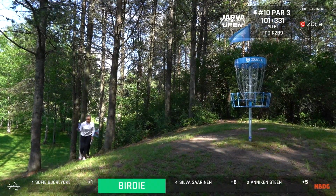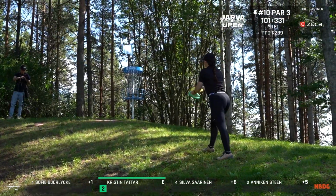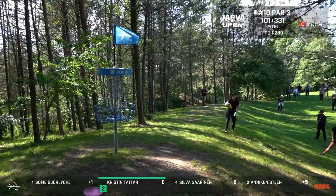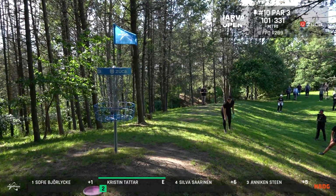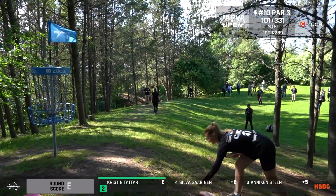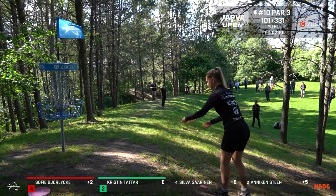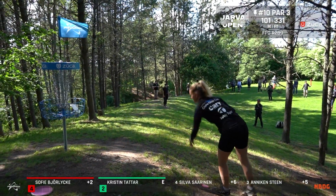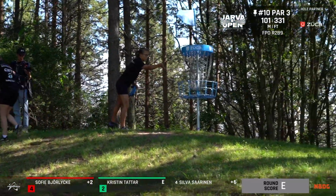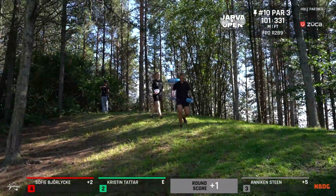Sneaking it in that low left side. Just high enough into the headwind, climbs up and over the rim. That's one of the toughest putts you can be facing in disc golf. Uphill headwind. Especially on the top of this ridge, if you miss the basket altogether, you are looking at a long comebacker most likely. So Sofie ended up taking a 4, so Kristin taking a 2-stroke swing, getting herself back to even par, and a 2-stroke lead.